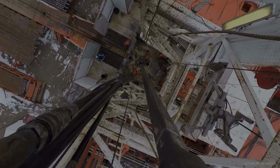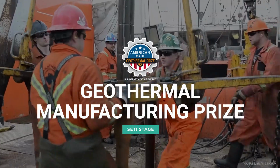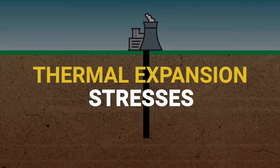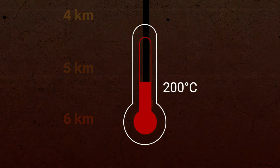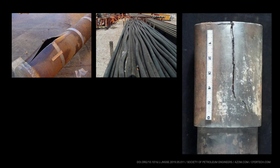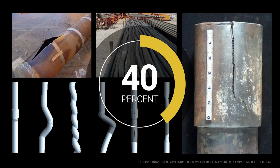For the set stage of the Geothermal Manufacturing Prize, we're tackling a problem that's limiting geothermal energy's true potential: thermal expansion stresses. Ideally, we'd be drilling wells to at least 5 kilometers, which would make geothermal energy more cost-effective. But the temperature fluctuations at these depths, between 200 and 400 Celsius, are too extreme for traditional drilling technology and can cause thermal expansion that damages casing components. These stresses drive up to 40% of all casing failures, and if serious enough, can force well abandonment.